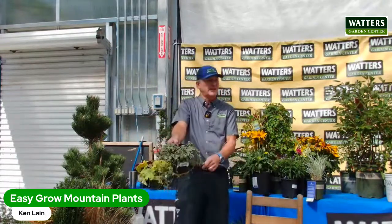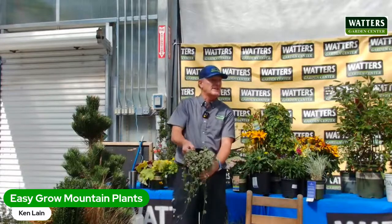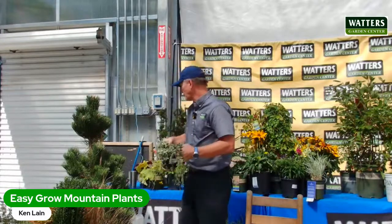So in the winter, it's going to look like this. In the spring, it looks like this with blue flowers. So the vinca is really a strong grower.